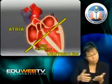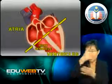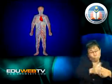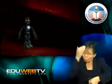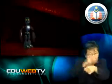Do you know why this is so? It's because the left ventricle has a bigger job to do. It has to pump blood and oxygen all over the body, while the right ventricle only pumps blood to the lungs. It's not that complicated, is it? Just imagine that the heart is a pump. Do you want to know how it works?